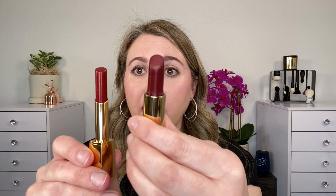All right, so looking at a full size of the Rouge Allure L'Extrait and a full size Rouge Allure, you can see that they both have about the same height, but obviously the diameter for the Rouge Allure is going to be larger. Now, one thing to note is the Rouge Allures are going to be more sheer. They're not quite as pigmented as the new L'Extrait. The L'Extrait is going to be more pigmented with one swipe compared to a Rouge Allure lipstick. And these are not refillable. So this one here that I'm holding is actually from Holiday 2020. And you can see we've got gold trim on the packaging here.